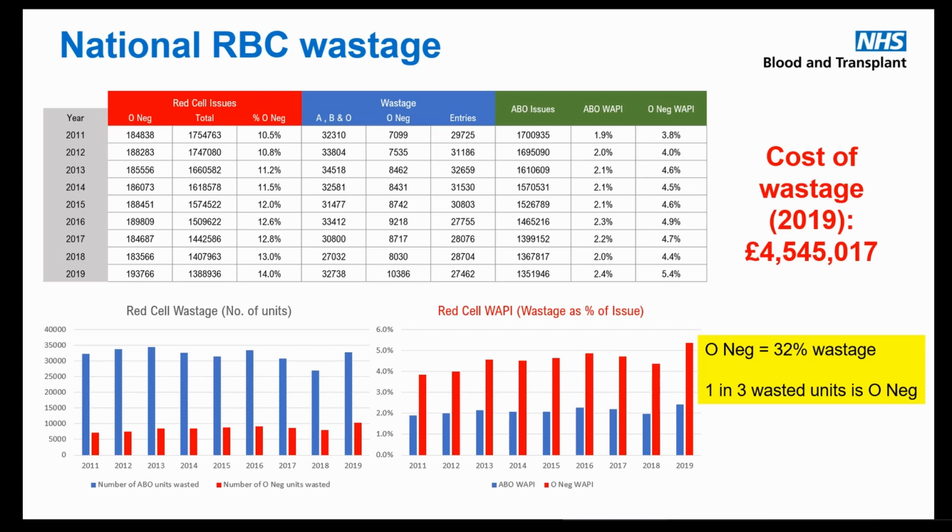So blood services really have a big challenge to collect a lot of this valuable resource, which at the moment is ultimately being disposed of. The knock-on effect of that is that there's a lot less of this valuable product there for when there's no alternative.